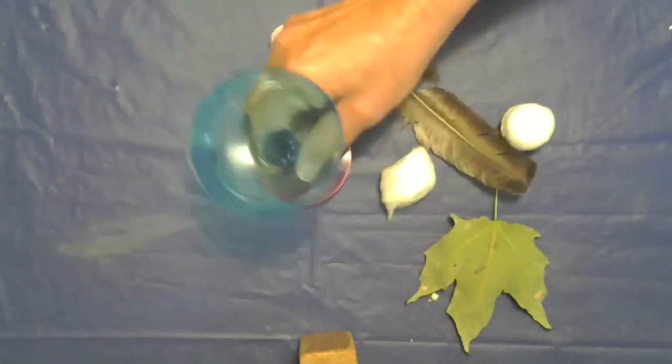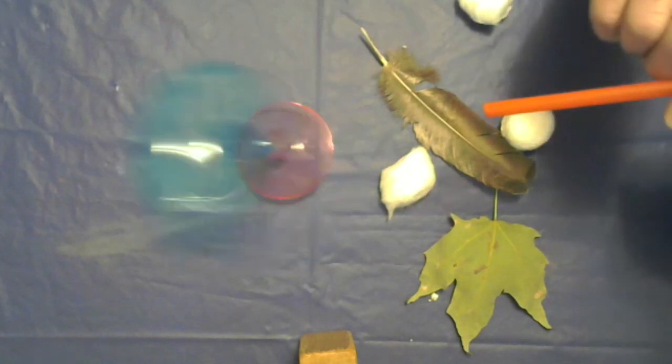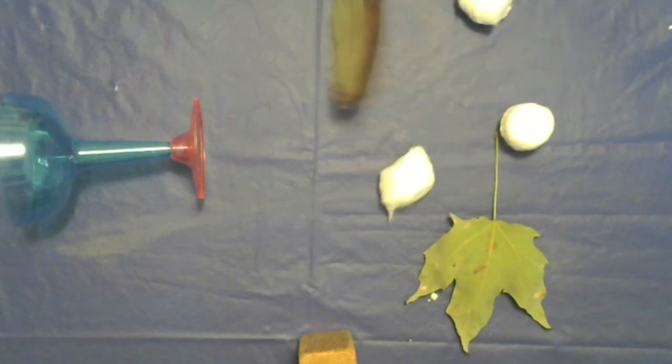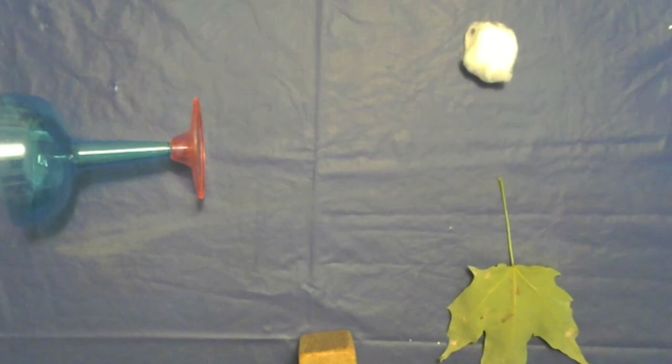Okay, so here's my little plastic cup. I'm going to see if I can blow that. Oh, I knocked it over. That's pretty good. All right. So some of my easier things here, I think we'll be able to move. Let's try. Oh, there go almost all of my cotton balls.